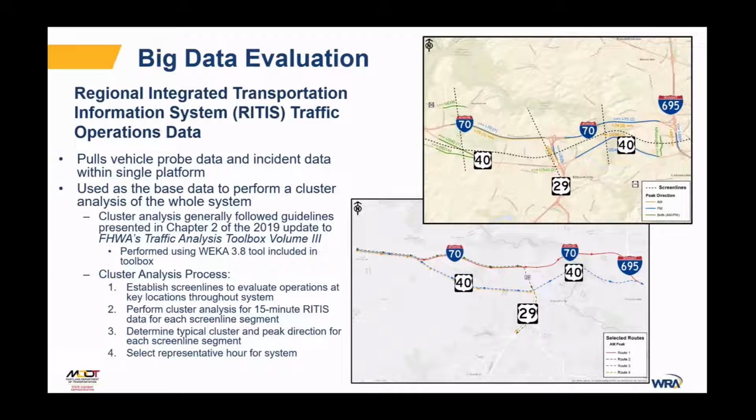We used FHWA's updated guidance to do our cluster analysis, and with that, we had our statistically based cluster bins, and we used the top right corner graphic. You see 4 different segment points within the system. We wanted to evaluate the operations at those key locations as the system as a whole, to then boil down and get our most typical cluster that happens most frequently. From there, we were able to determine our single representative day for the AM and PM peak periods to model and calibrate and move forward with.